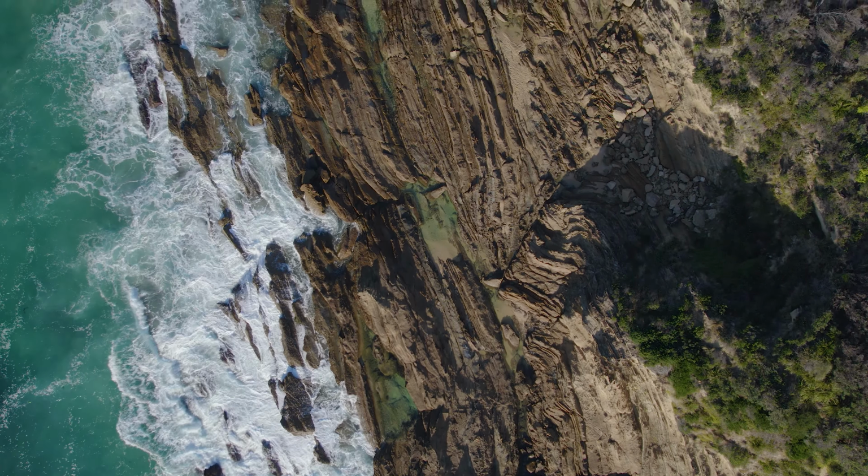Head to One Tree Point. And there she is, the One Tree. You know, there's a cool building down this way. Good girl. Looks like some good fishing down there too somewhere. Oh yeah.